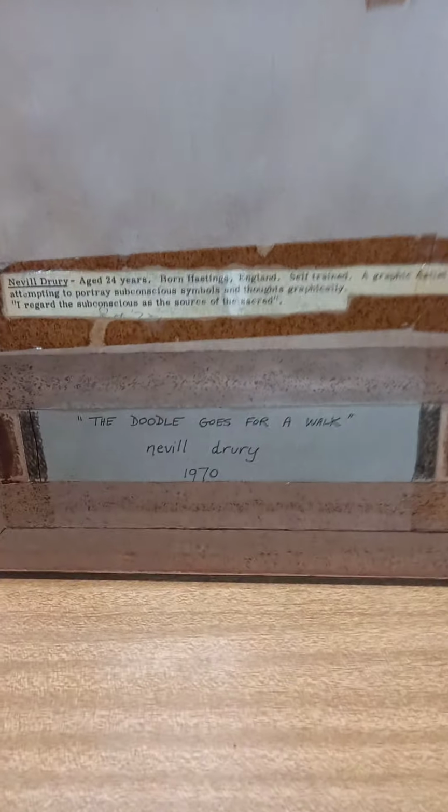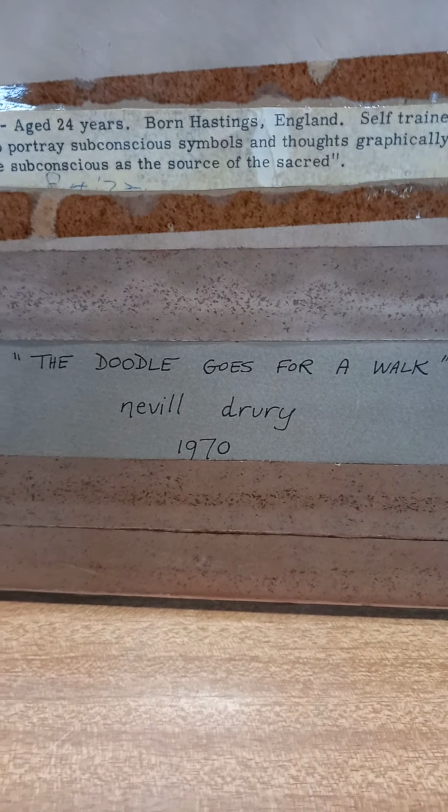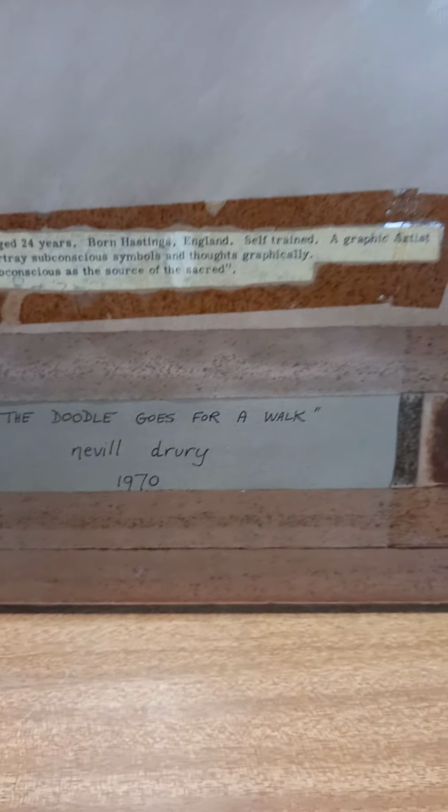The Doodle Goes for a Walk. Neville Drury, 1970. There you go. English born, came out here. Great little surrealist thing. Really like that.